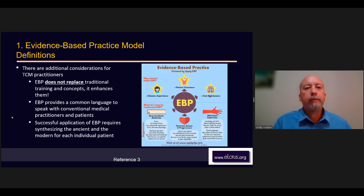Okay. So a few more things to think about here. Some additional considerations for TCM practitioners. Evidence-based practice does not replace TCM, right? It's not supposed to. We don't want evidence-based practice to get in the way of our foundational work. We don't want it to get in the way of what we already know from hundreds and thousands of years of TCM, right? That's not the purpose of it. The purpose of it is to enhance what TCM has already created. And there's no reason why it can't.